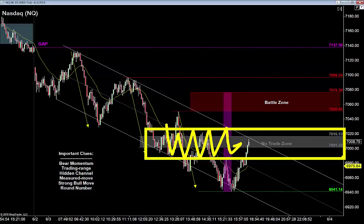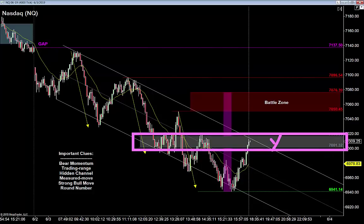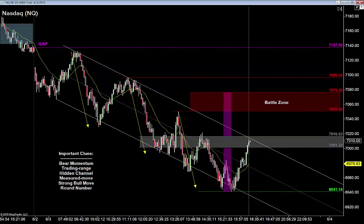Now, we know we're bearish. We know we have this range, right? That's probably going to be the most important clue here for tomorrow. I want to buy low, I want to sell high, and avoid the middle of that trading range. Buy low, sell high, and avoid the middle. I want to stay away from this area, stay out of that area. And then watch what I'm doing.